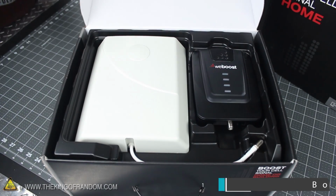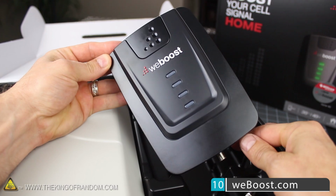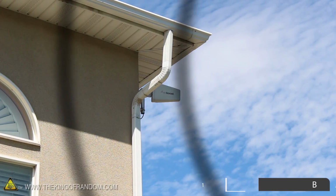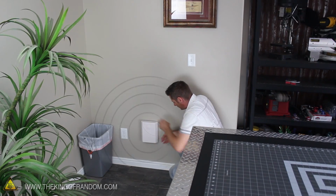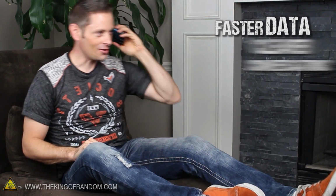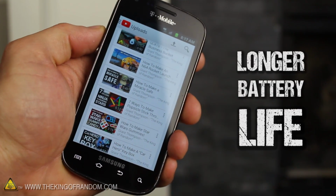Now if you want to fix the problem rather than just figuring out ways around it, try what I did and get a WeBoost cell phone signal booster. The genius behind a signal booster is that it can take the weakest of signals outside and amplify them to full power inside, which effectively is like putting a mini cell phone tower right inside your room. This means you'll get faster data speeds, clearer conversations, and since your phone doesn't have to transmit long distances anymore, you'll be saving power as well, which means longer battery life.